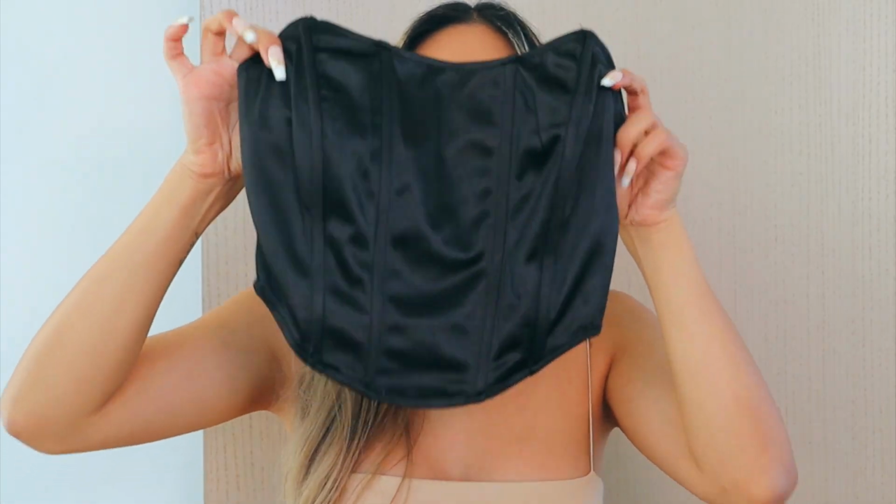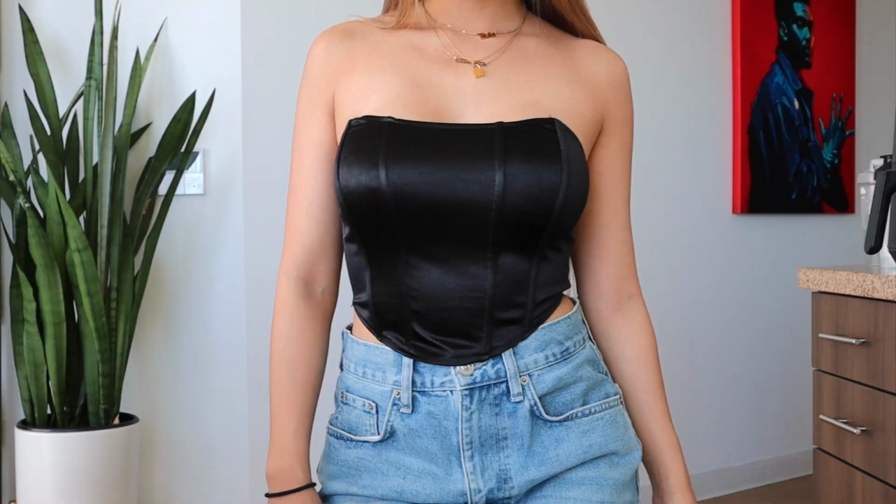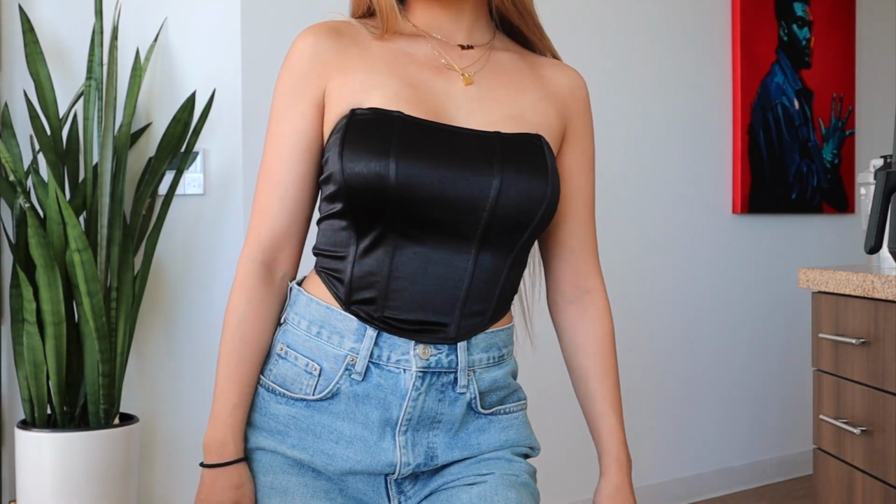Oh, and also it kind of dips down like that, so it gives you a really good shape on your body too. I think it also came in white, but I own way too many white things. So, or, okay, I lied. I did buy something white, but I just really loved this black one because it looks classy and elegant. Yeah, it's so pretty.